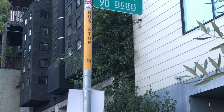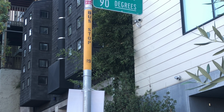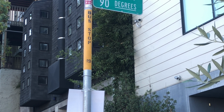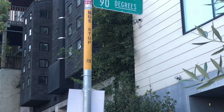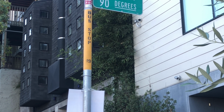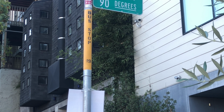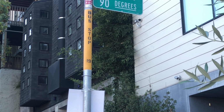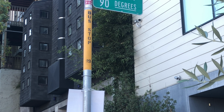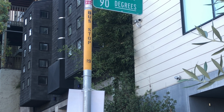It's going to be clear cut with seats and a covered area over the seat, roof over the seat I should say, or it's going to be like this where there's a yellow marking on any one of the poles at one of the street corners, and it's always going to be at the street corner, never in the middle of the street. So this makes it easy for you to find your bus stop for your specific bus line.